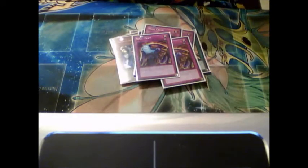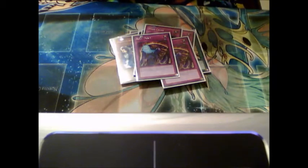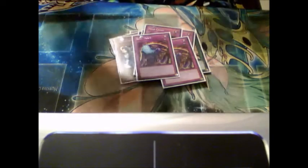So yeah, I was testing against Mermail, and in one of these games I got Soul Drain, Macrocosmos, and Level Limit Area B all out at the same time, and that game went on for so long because I just could not do anything. So yeah.